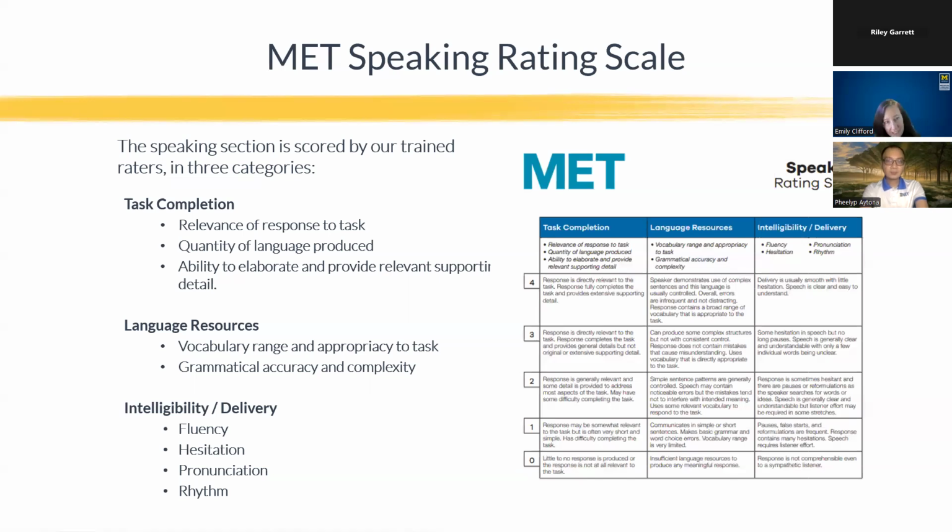It's rated in 3 categories. You have task completion, which is how well you've completed the task, how relevant what you say is to what you've been asked, how much language you're producing. So, are you speaking for the full amount of time that you are allowed? And are you able to elaborate and give lots of extra details, provide supporting information in your answers?